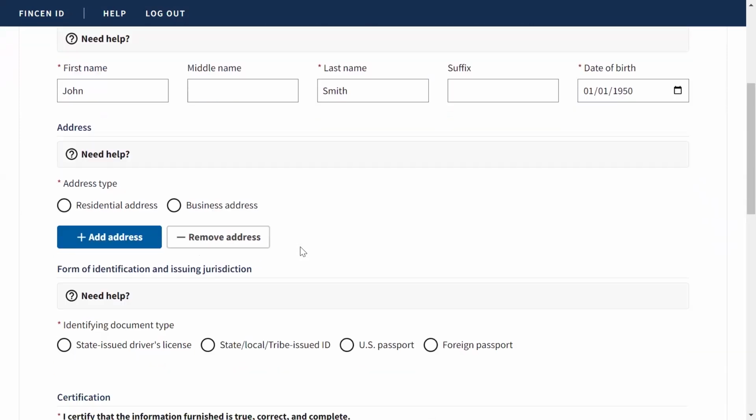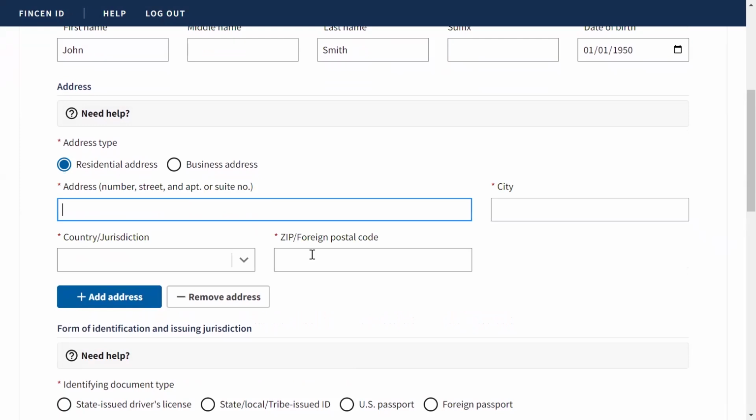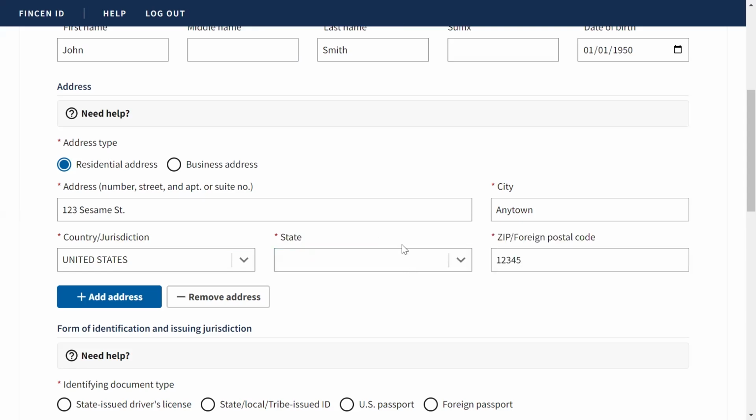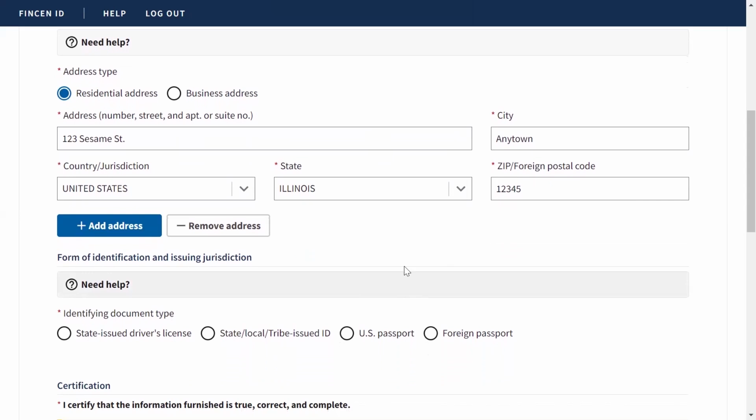Next, fill in your residential address. You would only use a business address here if you were an individual operating a company that does company formations. So if you're the owner of a small business, put it in your residential address here. If you're the owner of any business, put your residential address here.